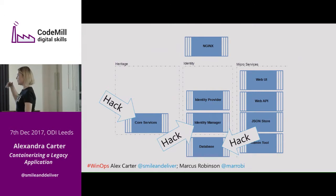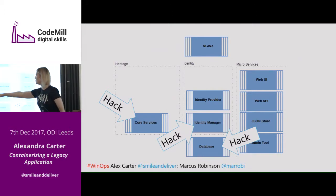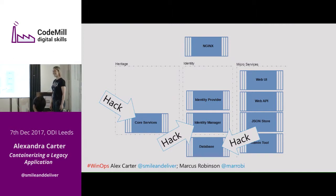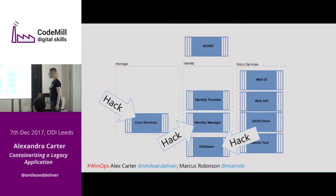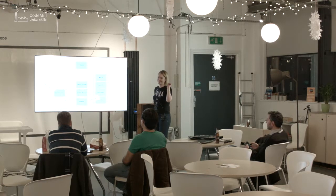So yeah, back to the architecture of Numéro. These are the three components that we decided to use for our hack and get those working. Now, a little bit controversially, because we were container happy, we stuck the database in a container as well.